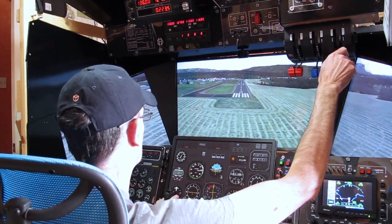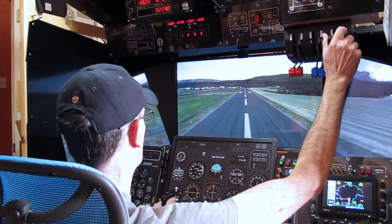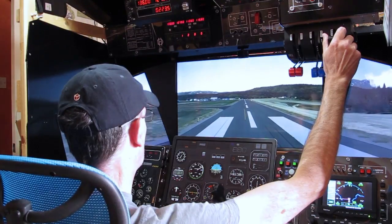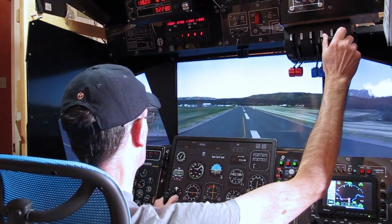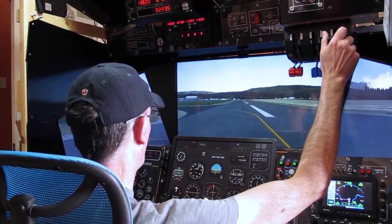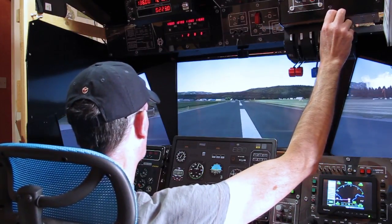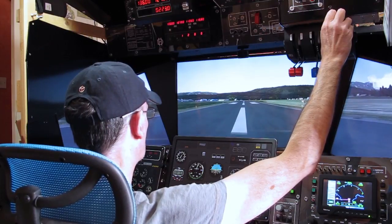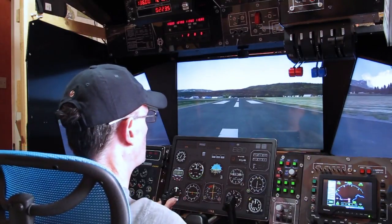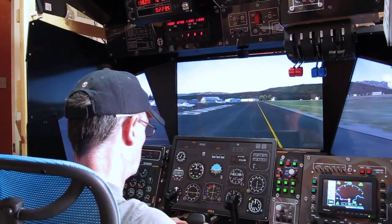80 knots. And land a little bit long. Well, quite a lot long actually. Let's try and make it go. Oh, there's deer on the runway. That's no good. There's another deer about to run in front of me. I think I just ran it over. Well, that's kind of cool.